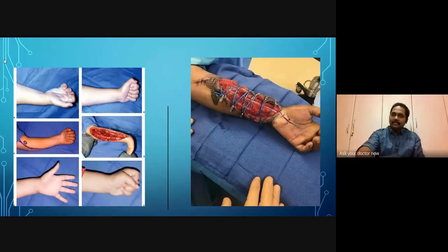And this is a temporary measure, because it's not like you open and again you close it. It's not going to serve the purpose. So you open, and most of the time you just put some sterile dressings, and then maybe after a week or 10 days, once the swelling subsides, if possible you could do a secondary closure. If not, then you have to do a skin grafting and close this. So this is the treatment for compartment syndrome.